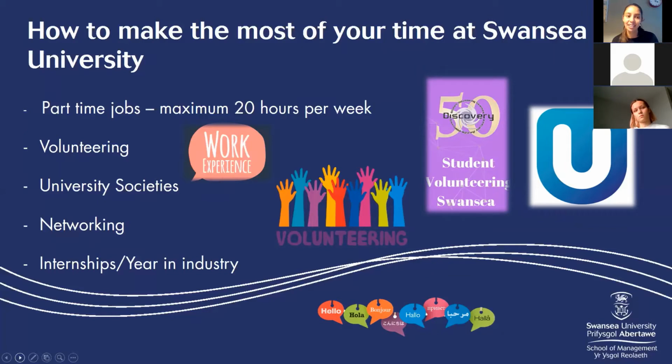You can get involved in other things. As an international student, you can get a part-time job alongside your course. This has to be a maximum of 20 hours per week, but lots of students do this. Obviously, you may think, but why should I get a part-time job, is that relevant to my course?